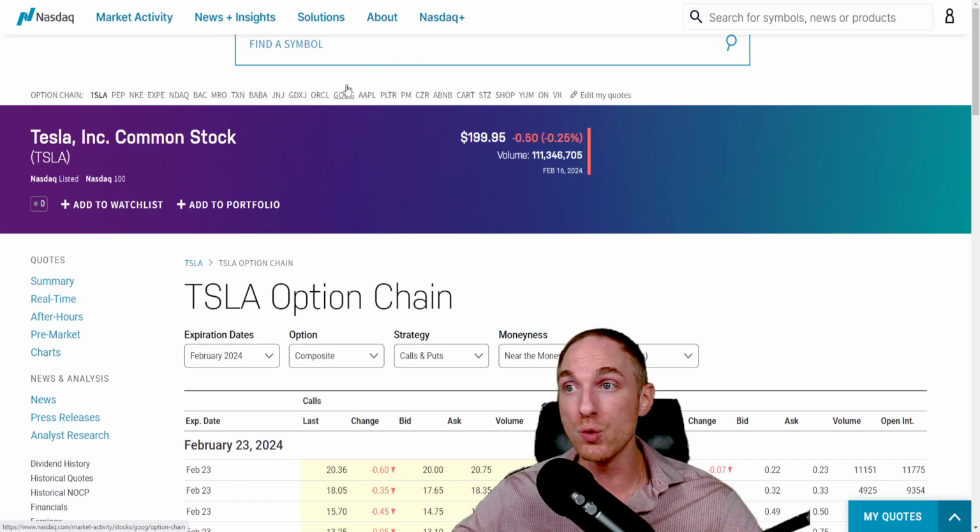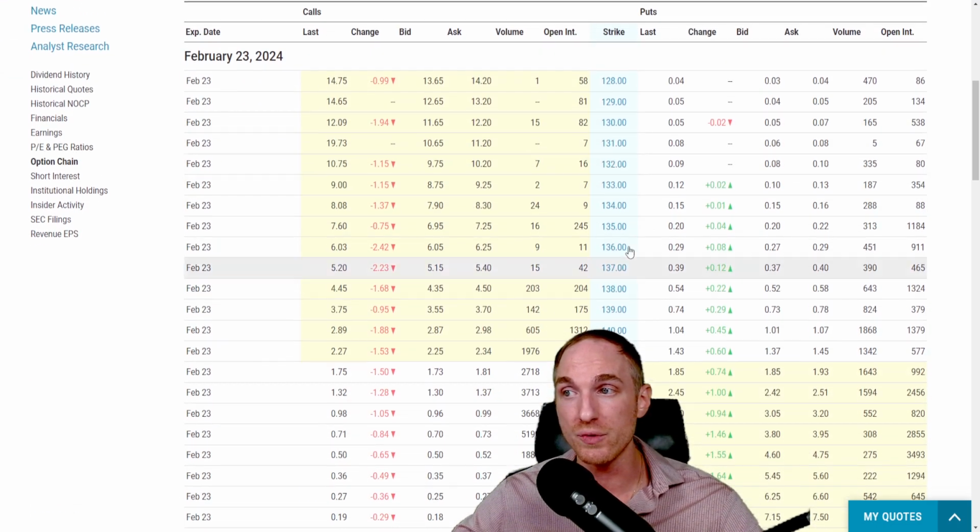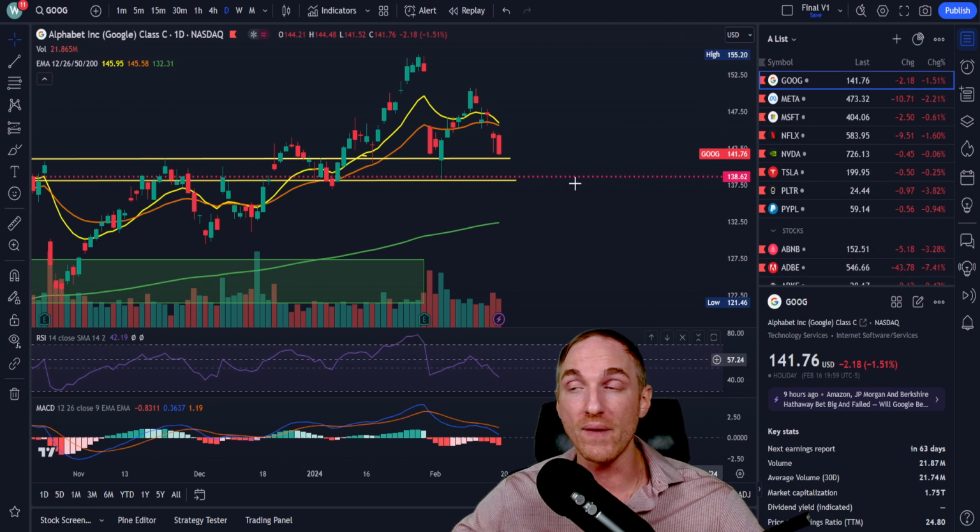Now, keep in mind, guys, Google doesn't have that much implied volatility, meaning you have to write fairly close to the strike price. However, it's Google, their valuation is low.